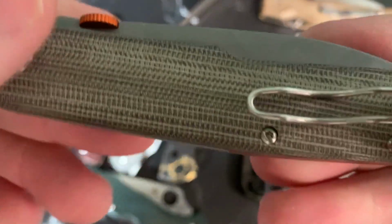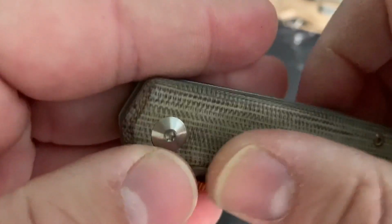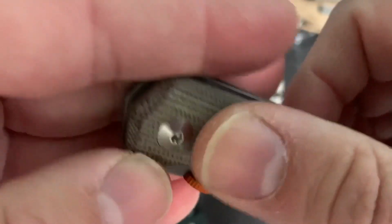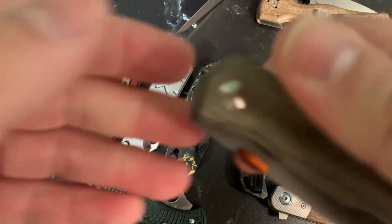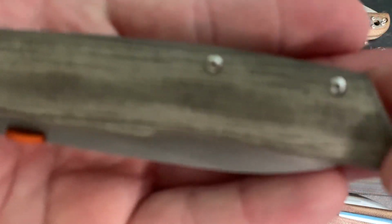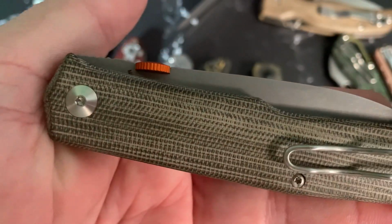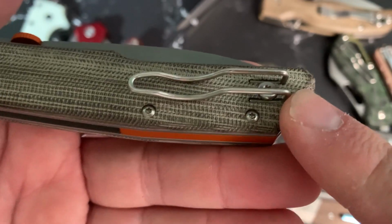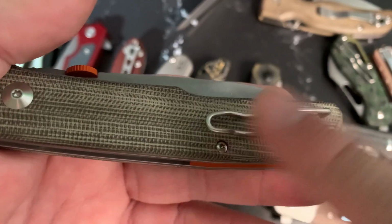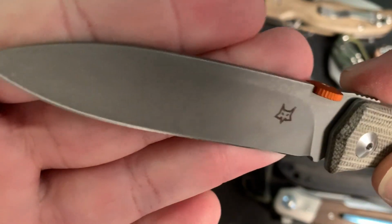I really like the texture of these micarta scales. They're calling this green micarta. It's not very green. But micarta can have a lot of different feels. It can feel more plasticky, or it can feel more like fabric, which this one does, right? It just feels like the grip is a little more secure, not as slippery as one that's got a hard coat of resin on it. And I like the orange accents. Orange backspacer, orange thumb disc opener. Deeper carry than the other one, but still not quite deep carry. Wire pocket clip. Yeah. This is a sleeper. This is a great knife.